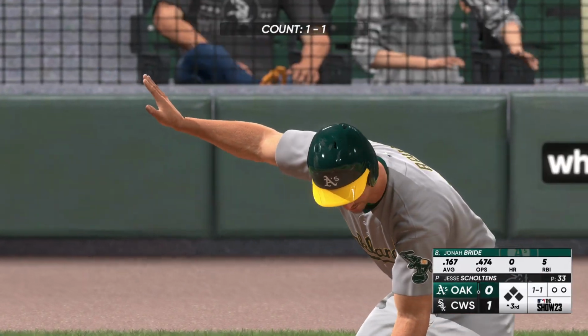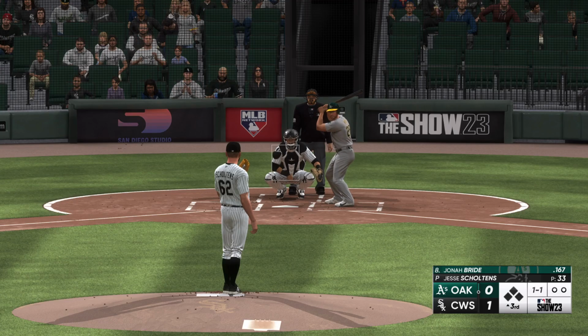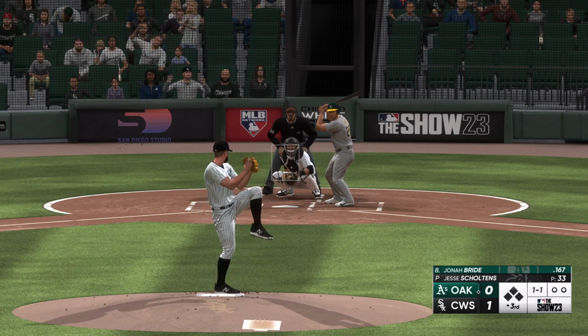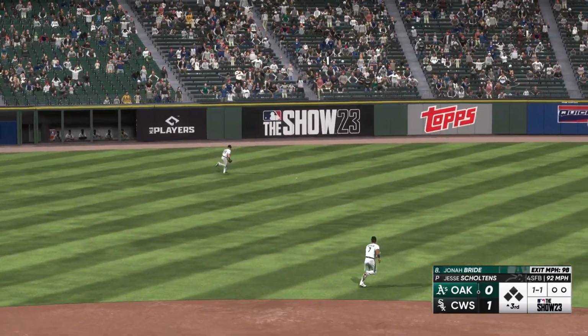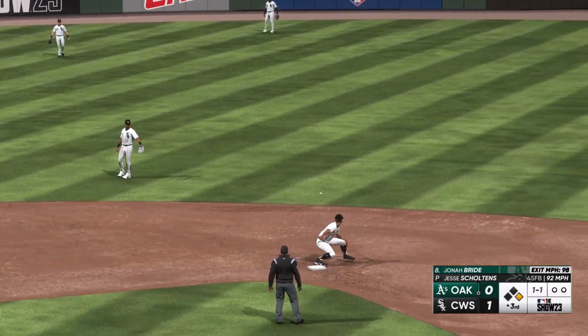Back here at the ballpark, top half of the 3rd inning, striding to the plate now for Oakland, Jonah Bride. Right-hander kicks, deals. Smoked into left field, base hit. And the tying run is on with a leadoff single.